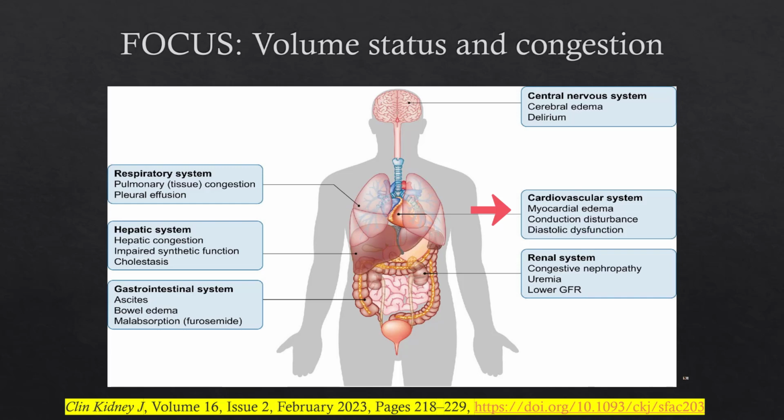And this honestly wasn't something that I had really thought about before, that fluid overload actually has an effect on the heart itself. And then the next one was also very interesting to me: during cardiac failure, the renal system is probably more affected by congestive nephropathy than by poor cardiac output and poor perfusion of the kidney as a cause for a lower GFR.